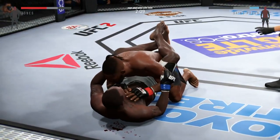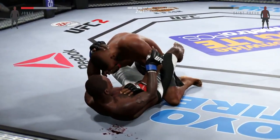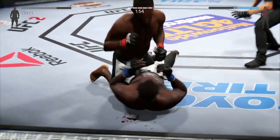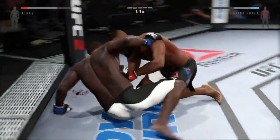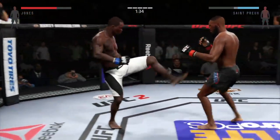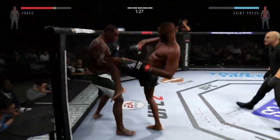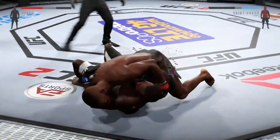Go, guys, work. Very nice sweep, winds up at his opponent's guard. Excellent work from the bottom by Jones. Stacking him. They have fought for 20 minutes. That is the end of round number four. And here. You ready? 5 minutes remain.